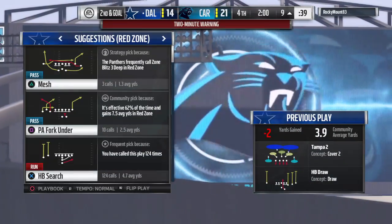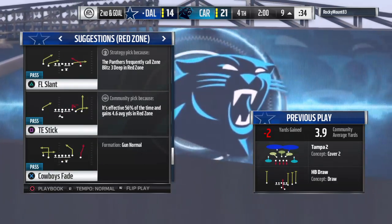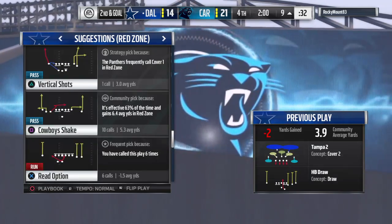Time for a break. That's going to go as a loss of 2, and it'll be second down. We'll come back for the electrifying conclusion after this.